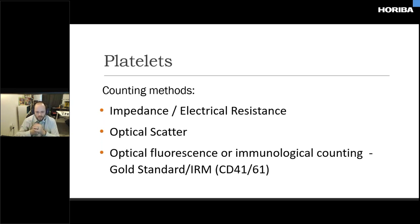The third methodology for counting platelets is the international reference method, recommended by the International Council for Standardization in Haematology, which is optical fluorescence or immunological platelet counting. It is a very complicated methodology for day-to-day use. It needs expertise on the part of the scientist performing the assay, and it does give very accurate results regarding platelets. It's looking for specific CD41 or CD61 markers on the platelet cell surface.